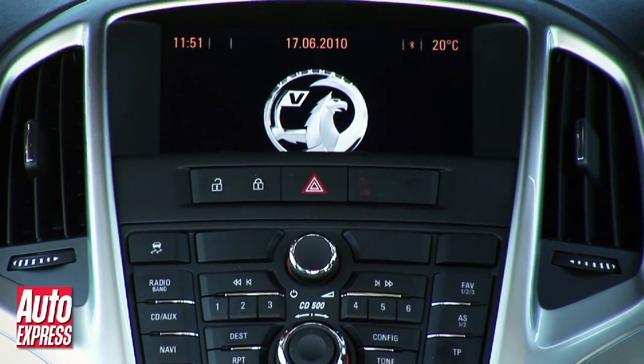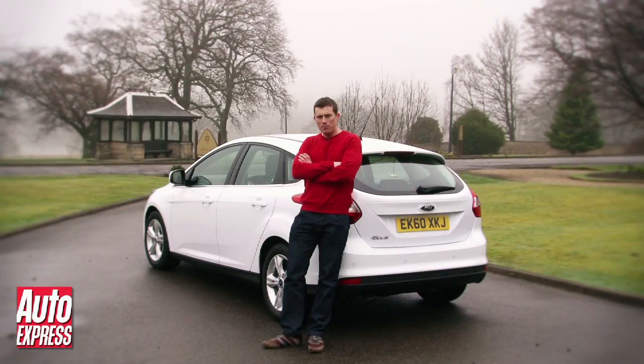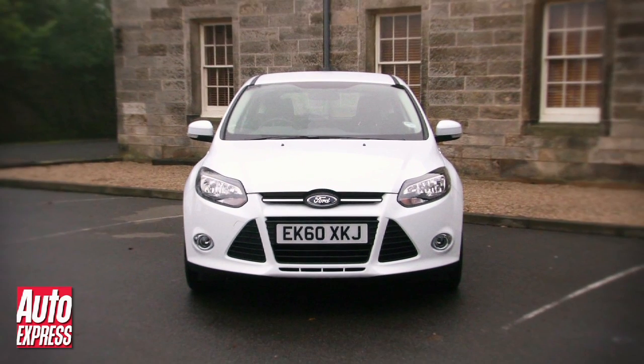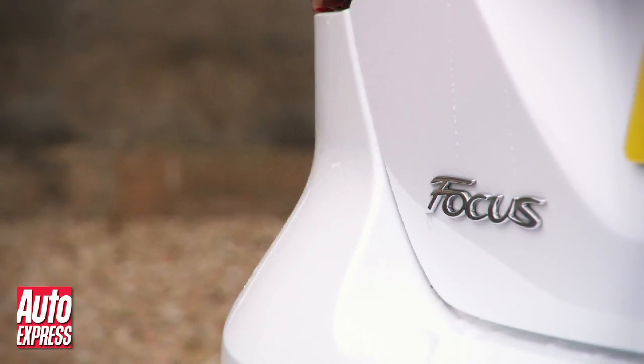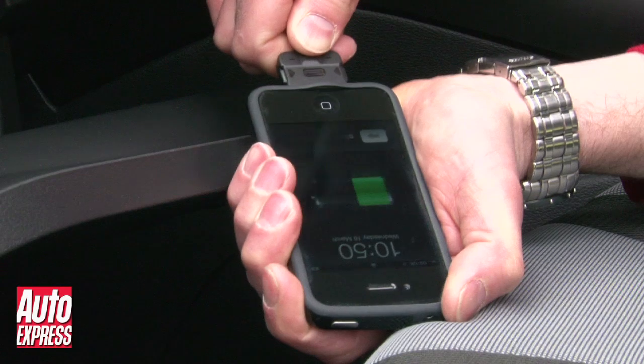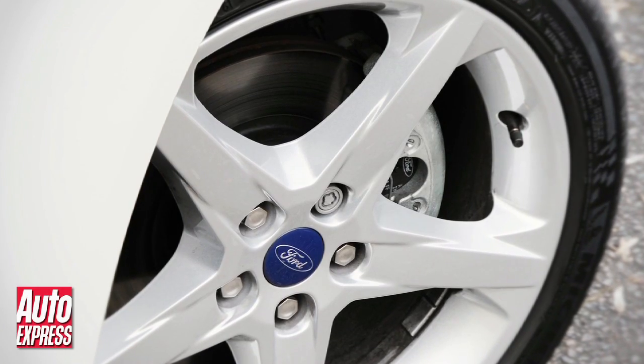And finally, we come to the rather important matter of price, and the new Focus starts at a fiver under 16 grand. Price-wise, this puts it in between the Golf and the Astra. However, the base Focus has more kit. For instance, unlike with the other two, a digital radio, USB input, Bluetooth connectivity and alloy wheels are standard.